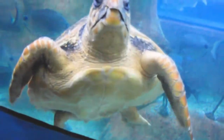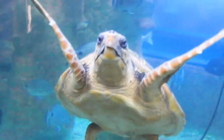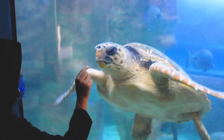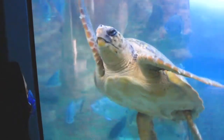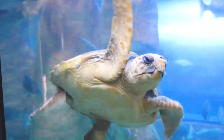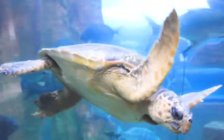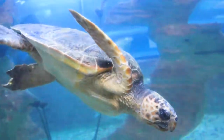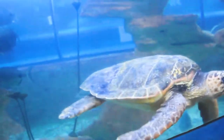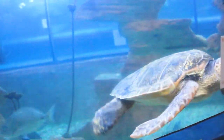One of the biggest tanks. It's an over 100-year-old turtle. It's a what? This guy's been alive for over 100 years. Very rare and in danger. Very rare. Yeah, and in danger. If you look at the back of his shell, a shark is behind him.